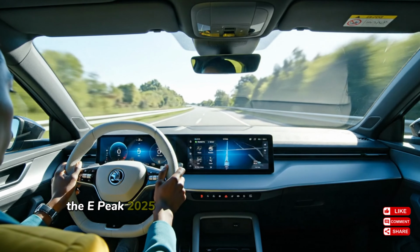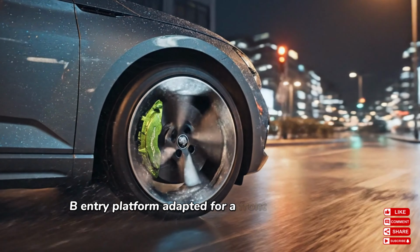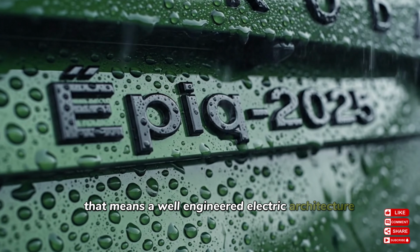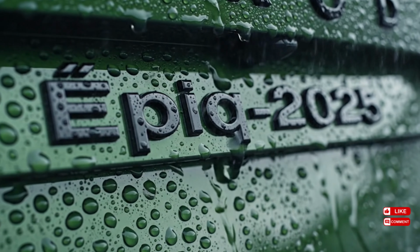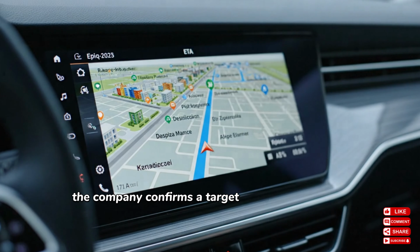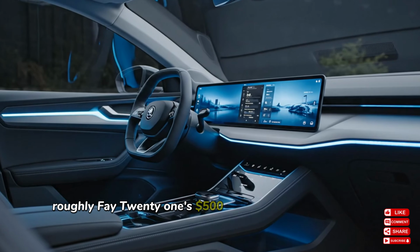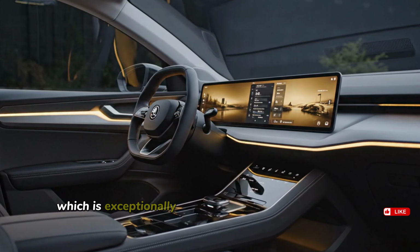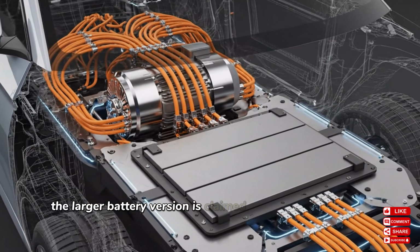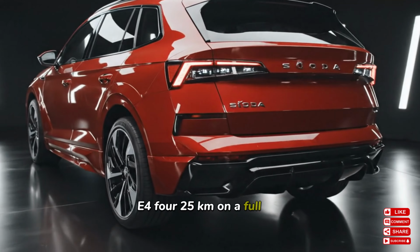The Epiq 2025 is built on the Volkswagen Group's MEB Entry platform, adapted for a front-wheel drive layout for this model. That means a well-engineered electric architecture designed for efficiency, stability, a low-down battery pack, and value. The company confirms a target price around 25,000 euros, roughly $21,500 in Europe for the entry model, which is exceptionally competitive in the electric SUV world. And in terms of range, the larger battery version is claimed to offer around 264 miles, 425 kilometers on a full charge.